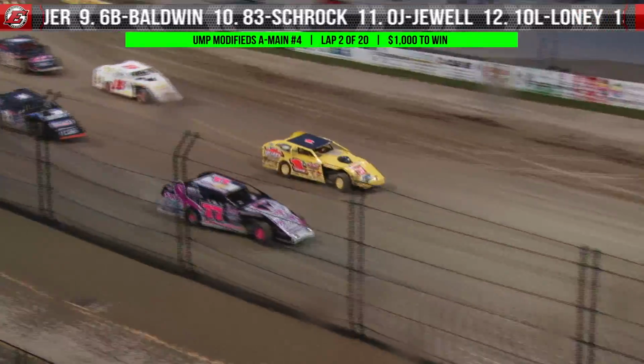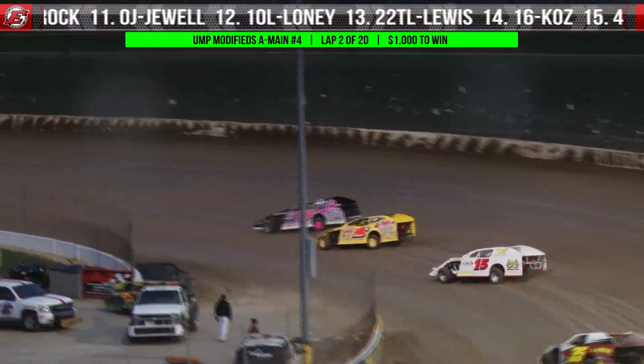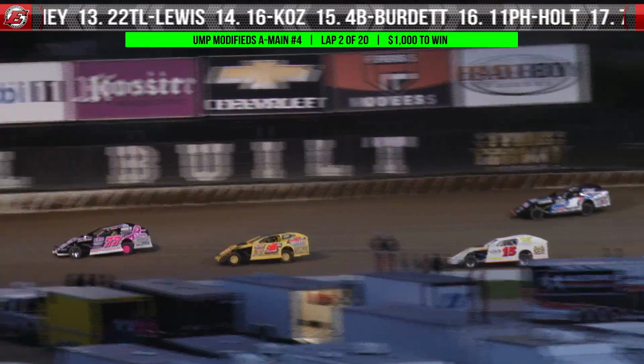There comes Kid Dasko, wasting no time. Going to dive to the inside. Ray Bollinger to the outside. It's awful slippery over turn one. Bollinger going to hold the spot. Dean Hoffman going to jump to the high side. Clean and green as they work down the back straightaway.